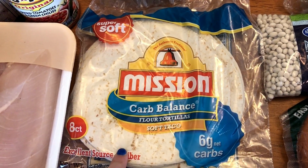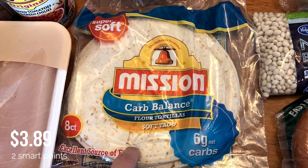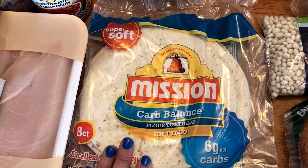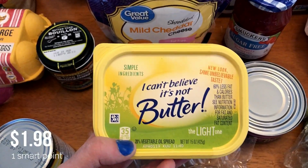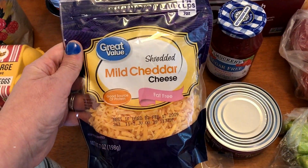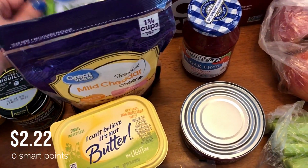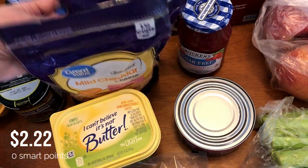And to go along with that Fiesta chicken, I have these Carb Balance flour tortillas. I like these much better than the Extreme. These are only 2 Smart Points, so I really enjoy these. Picked up some of the I Can't Believe It's Not Butter Light. I was running out. And again, since I was at Walmart, I went ahead and picked up the fat-free cheeses because that's the only place I can find them. So I got a cheddar and a mozzarella. I don't really have a plan for those for this week.